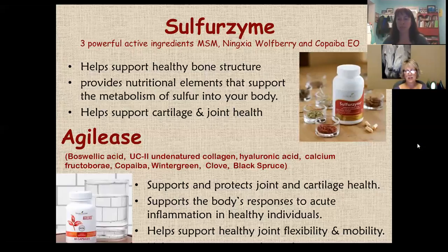And the other thing I forgot to mention that's critically important, because I think it's the coolest thing, is that the Agilis has boswellic acid, which is the frankincense resin. And I think that's so cool, and I think that's what makes this product extra special, and it works.